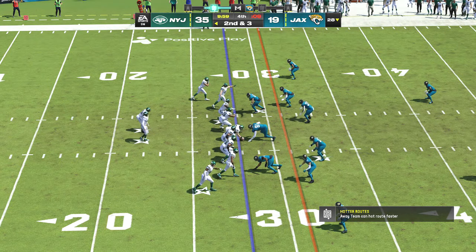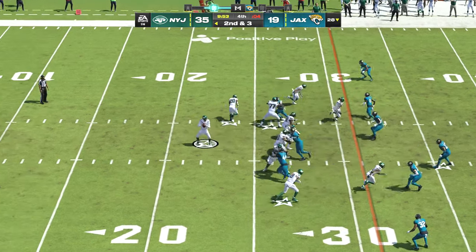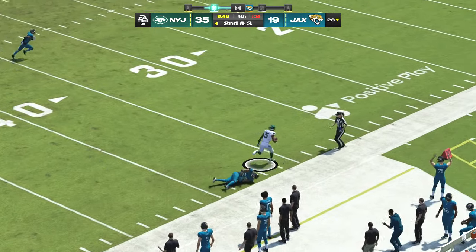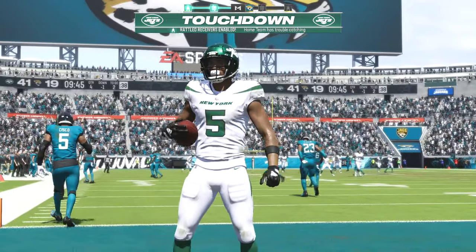Ball on the 28-yard line. Here's 2nd down and 3. Now Rodgers. Down the right sideline. Down the sideline he goes. And all the way in.